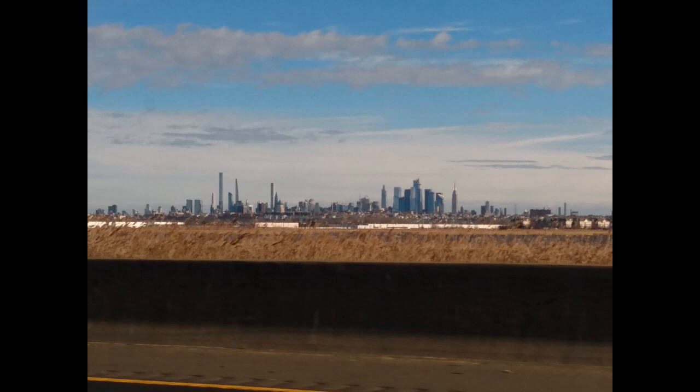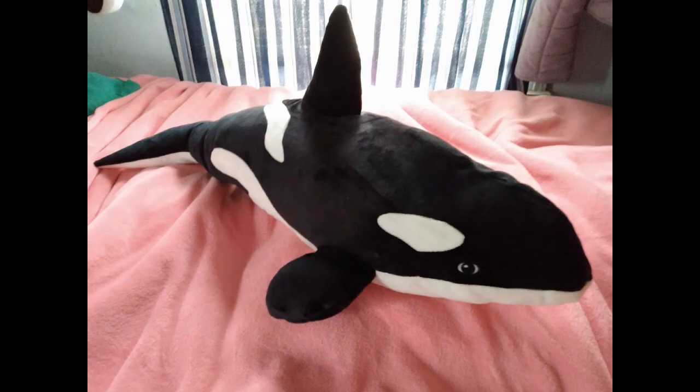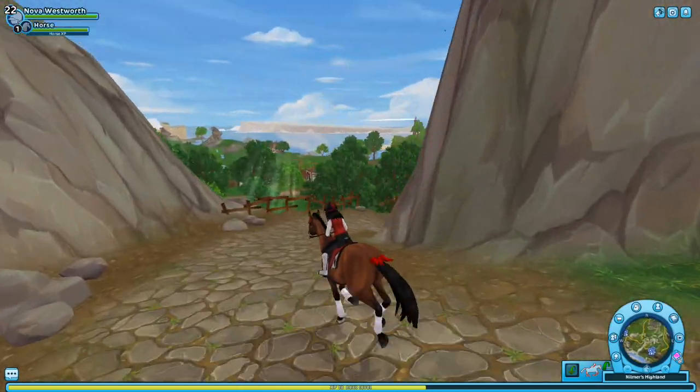I love New York City. I really do love it there. But basically, I got some photos of the city. I stopped at a Barnes & Noble. I got a new book. We went to IKEA. My mom got me an orca whale plush. And now I got S'more's horse. So, very, very fun. I listened to Melanie Martinez the entire road trip.